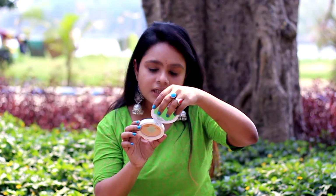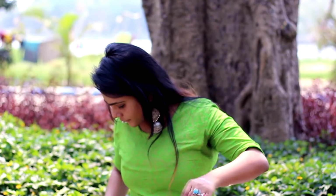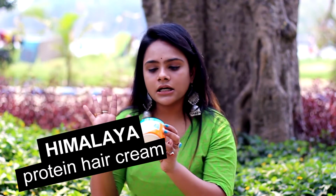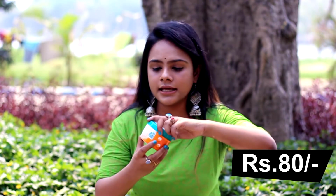It controls all the sweat on my face. It makes my skin look fresh. I won't say all day long. I won't claim that it claims that it keeps your makeup fresh till 12 hours. I won't claim that also, but yeah, it does. It does keep my skin matte for a very long time. So we have that. And I'm in the shade Pearl, if anyone is interested.